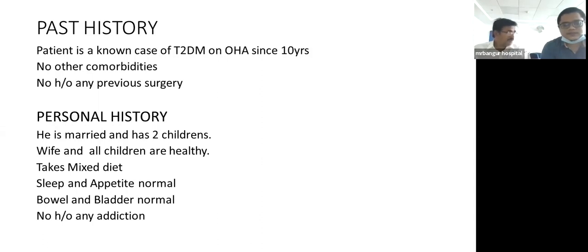Nicotine impairs collagen maturation. So when the wound starts healing, initially type 1 collagen is laid down. And this type 1 collagen has to mature to type 3 collagen. The nicotine impairs this collagen maturation. So the wound strength will be impaired.